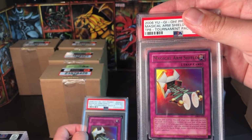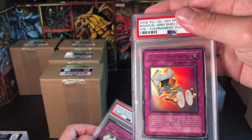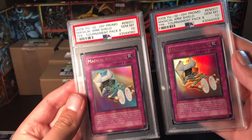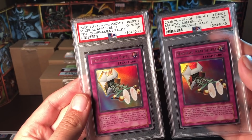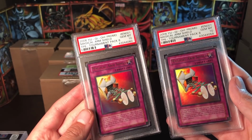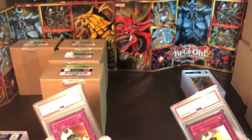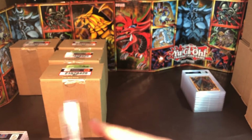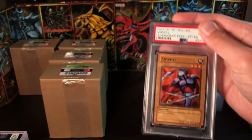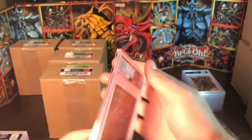I think it was a pop 2 maybe before I got this one, so let's see what we can get. A Gem Mint 10, just doubled the population here. So definitely got my money's worth out of that deal. I have a few people in mind who might want this, so it might be sold by the time I get through this video. I'll have to look at which one I want to keep and which one I want to sell. And last but not least, what else but a random LOB common with a G there for Gem Mint 10.